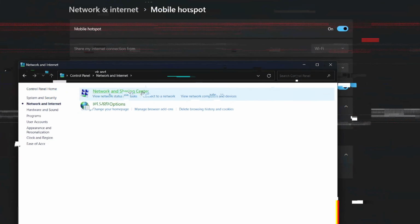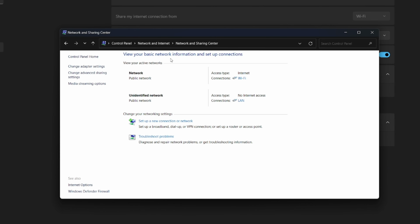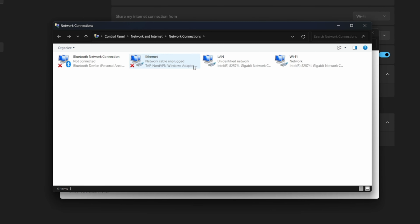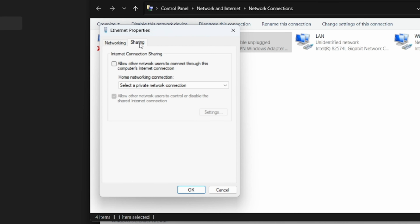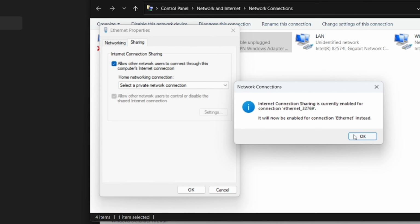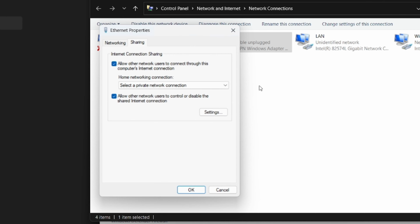After that, go back to Network and Internet, but this time select Change Adapter Options. Then right-click on NordVPN Windows Adapter. Next, open the Sharing tab and enable the option to allow other network users to connect through this computer's internet connection. Then select the network you wish to share the connection with.